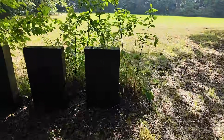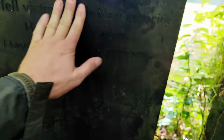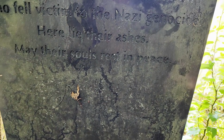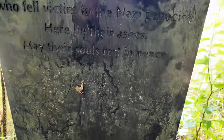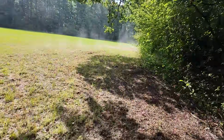What is this? Look at that. The memory of the men, women and children who fell victim to the Nazi genocide. Here lie their ashes. May their souls rest in peace. And look at this place. Wow.